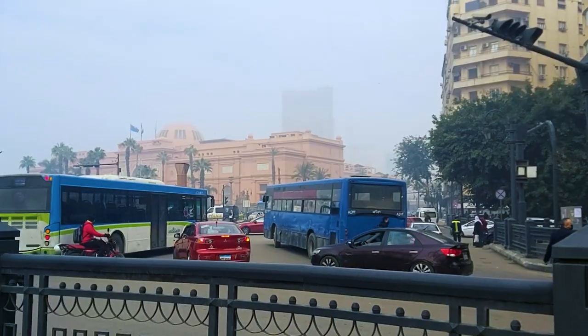If you see the orange and red colored building at my back there, that is the Egyptian Museum. But because they have moved the mummies to the new museum that we are going to, the Grand Egyptian Museum, but that new museum is scheduled to open by September to November 2002.